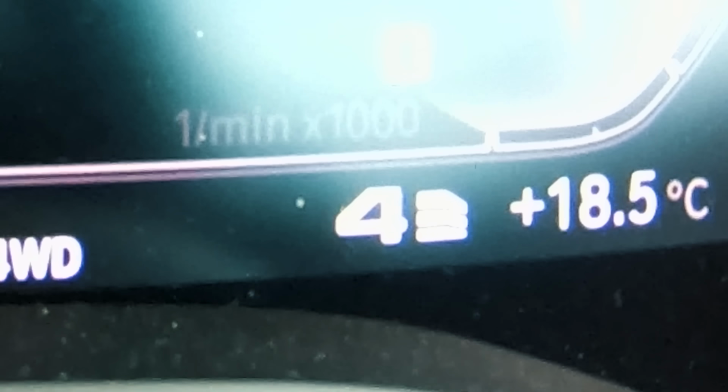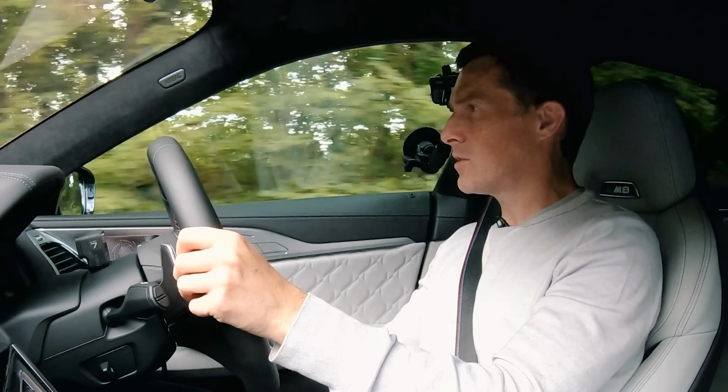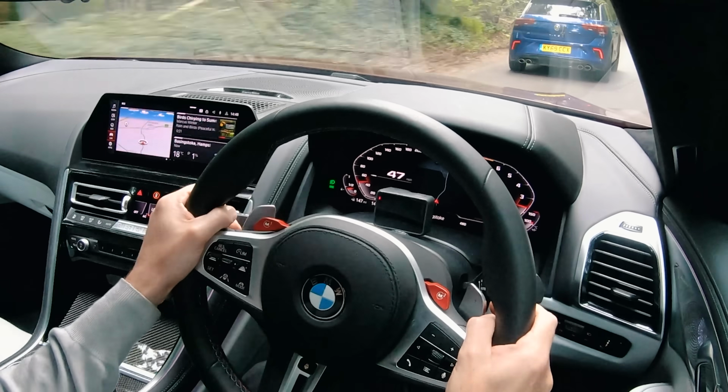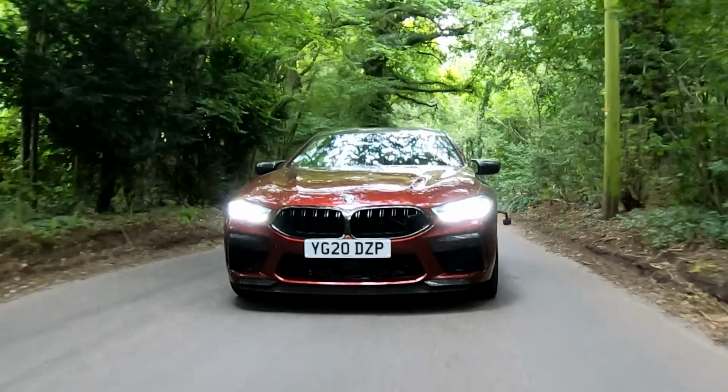The gearbox is good, changes pretty quickly. Despite not being a dual clutch, it's a torque converter auto, but it's a good torque converter auto. Smooth when you need it to be, and fast and fun when you're in the mood.